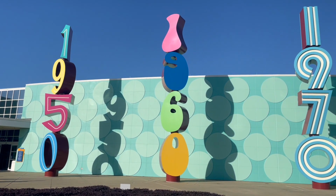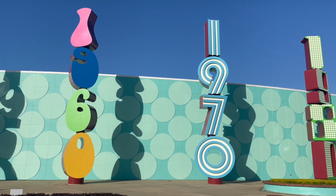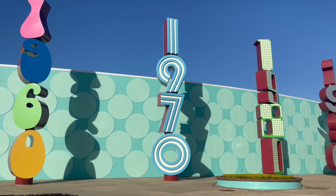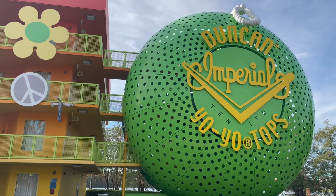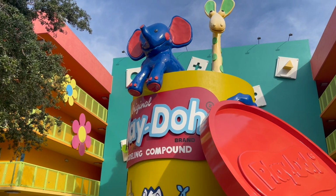Pop Century celebrates the fads and icons of pop culture throughout the 1950s through the 1990s. This resort is really bright and colorful, and you're gonna see larger than life pop icons all throughout the resort.